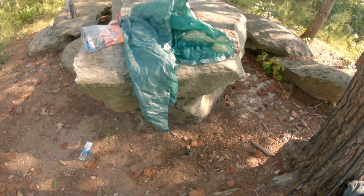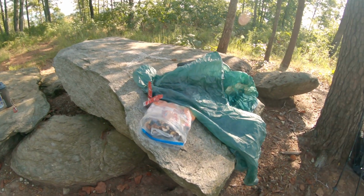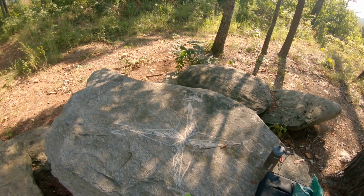Another thing you want to make sure of is that you have a full tank of gas. Most mountain regions are very far between gas stations, so you'll want to make sure you're not going to run out of gas. The next thing you're going to want to have is bandages.